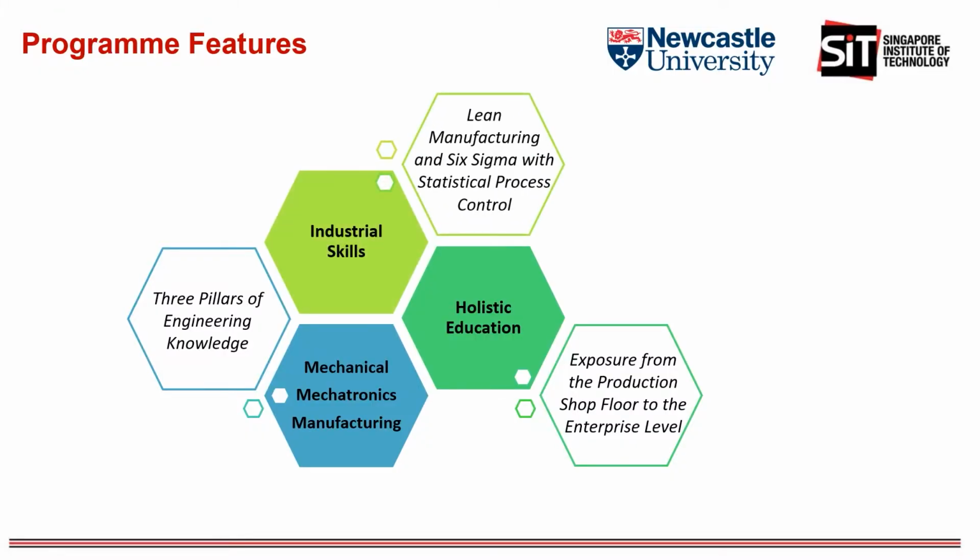And of course, being a practical degree program, we also want to inculcate in our students very important industrial skills. This will include lean manufacturing and Six Sigma, which also encompasses statistical process control, in terms of optimizing productivity as well as reducing lead times in production processes.